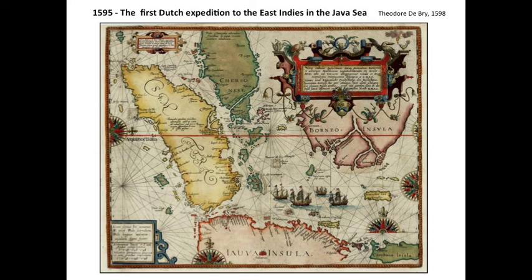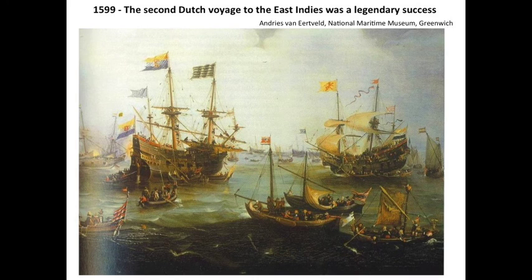Now that expedition was significant. It was a commercial disaster. I think two thirds of the men died, either from scurvy or murder or accident, before the boats returned to Holland. They brought back very little spices because of the problems, mainly caused by the commander. But they had proved that the Dutch could sail to the East Indies and hopefully could profit from this trade. So there was a second voyage, and this is an image of the return of the second voyage to Amsterdam, which was a legendary success. It was a legendary success because it generated 400% profits to its investors. The church bells pealed throughout Amsterdam, and the crew were paraded through the streets of Amsterdam. It was a real legendary success.